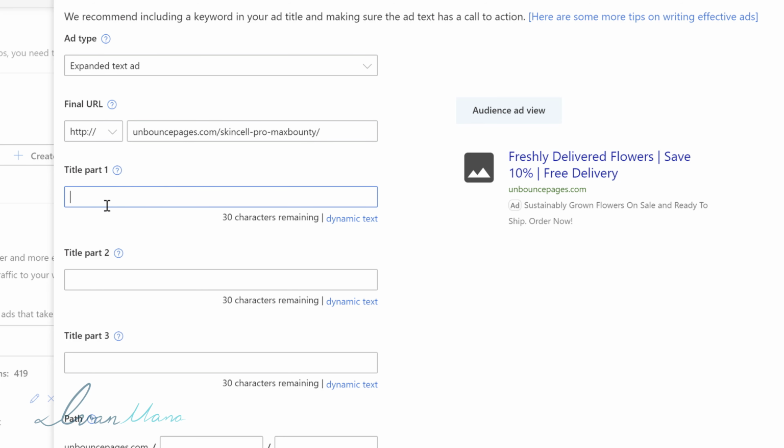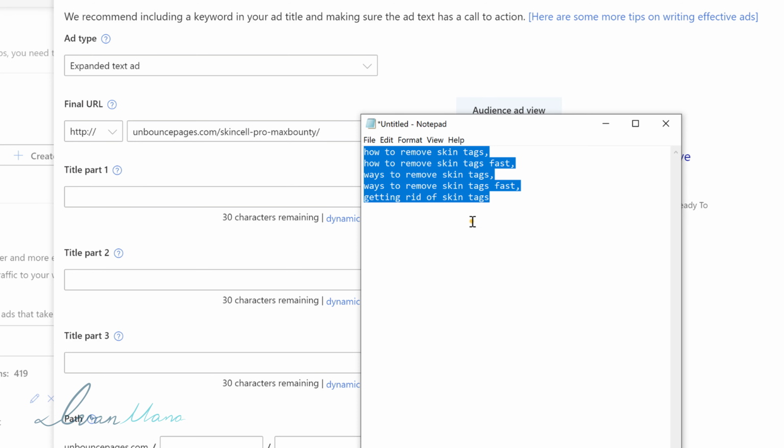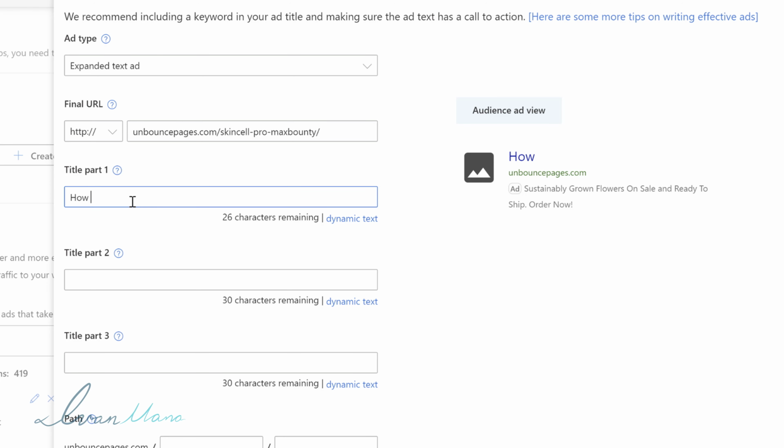But over here, for title part 1, I like to add the keyword. So if our keyword theme is centered around how to remove skin tags, it's quite simple. We can just say how to remove skin tags. And if we do have some space, we can maybe even write in parentheses 2021, right? Just to indicate that it's new, people like new stuff. Or you could say, for example, new, up to you. I like 2021 because numbers attract attention as well.